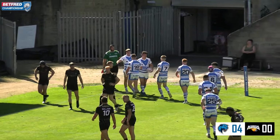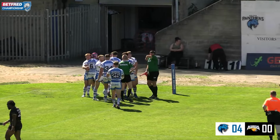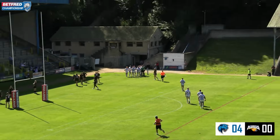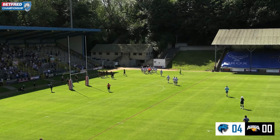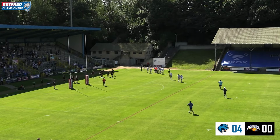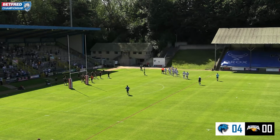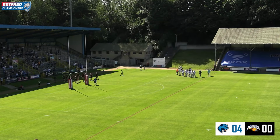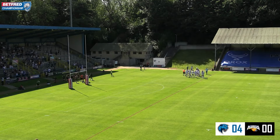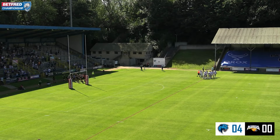Well, if there's one Halifax player who deserves to go over for the try from what they've seen for the first 8 minutes or so, it's Ben Tibbs. He's touched the ball 3 times, and every time he's run with gusto, and the third time he's got it in a try-scoring run. And Halifax take the lead thanks to Ben Tibbs' 7th try of the season.